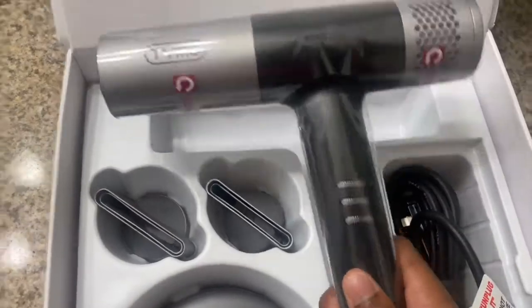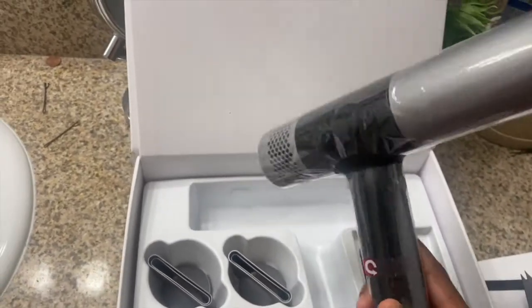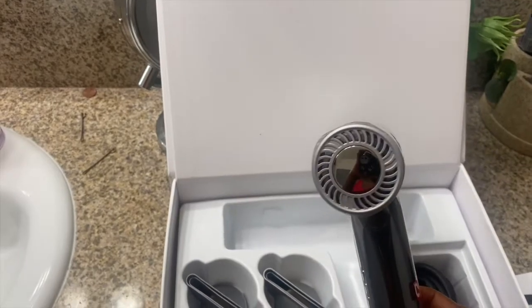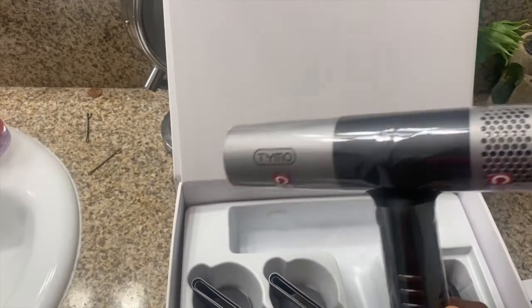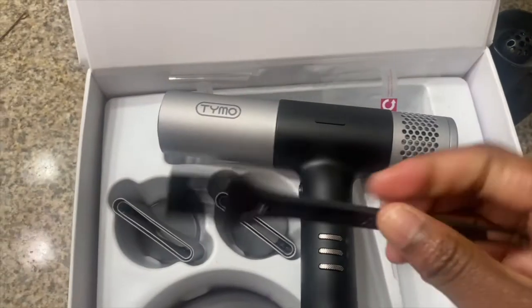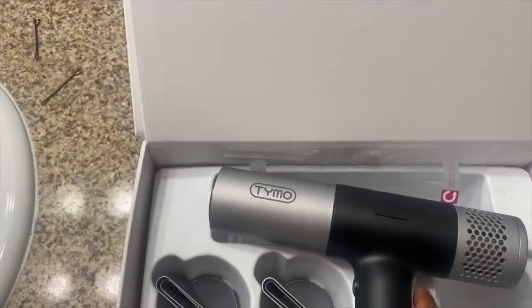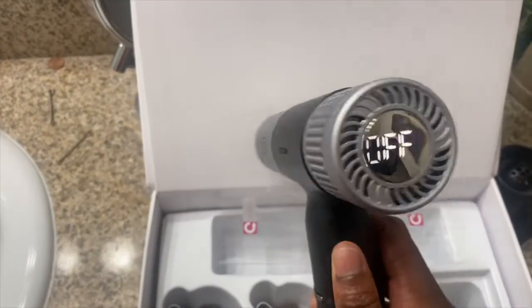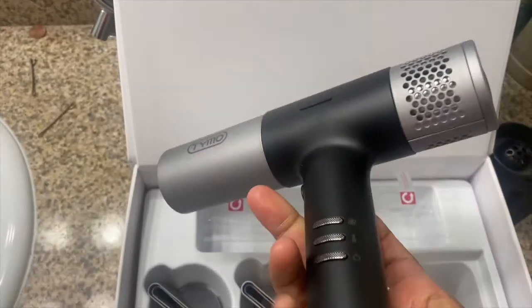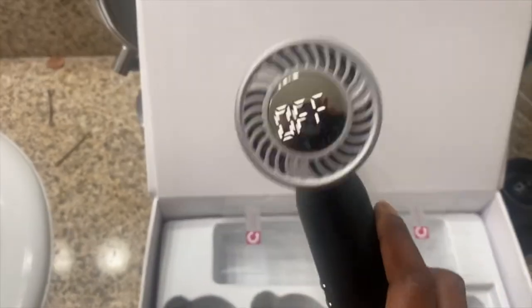This blow dryer is a lot lighter and quieter than your average blow dryer, and it comes with LED lights that indicate the speed and the temperature that will be located in the back. You guys will see that when I finally turn it on. The blow dryer also comes with this little cute brush, and if you hold the button down for 3 seconds, it has an auto cleaning on there too. I will show you guys that further in the video.